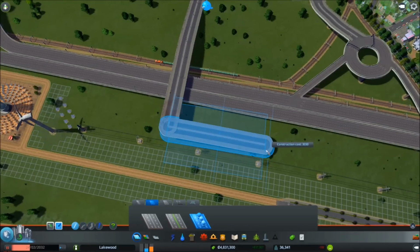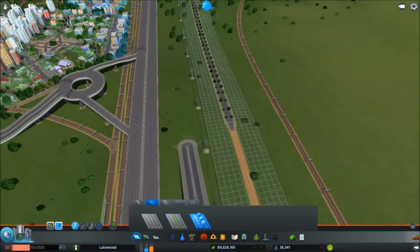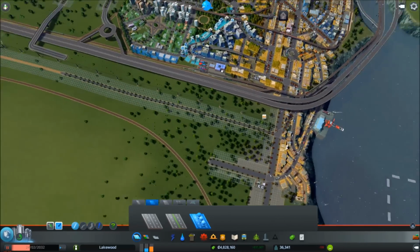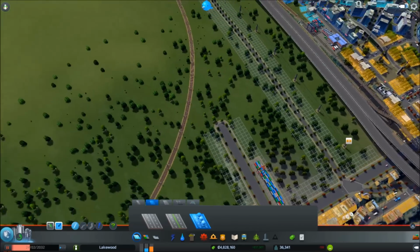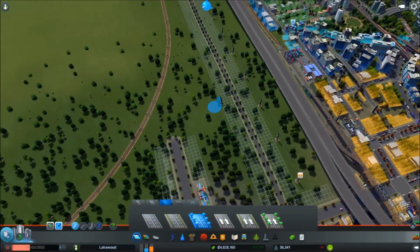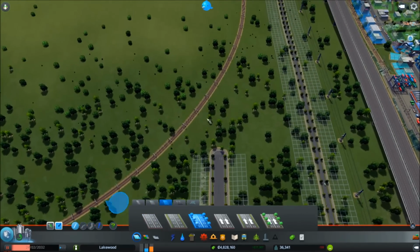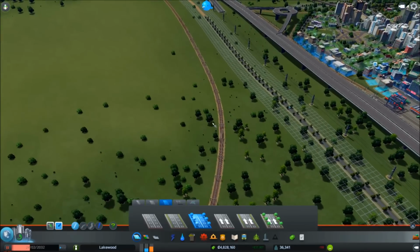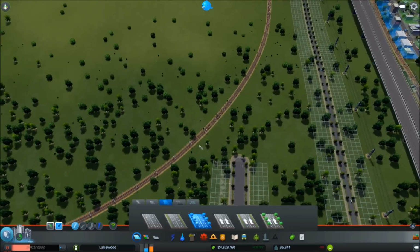And then let's just bring this down. Yeah, this is actually not the worst. And I would maybe like to make it meet with this 6 lane somehow. I wonder if that's a possibility. Alright, so what would that take? We want to make a bit of an angled intersection.